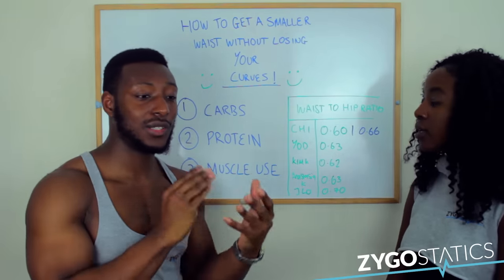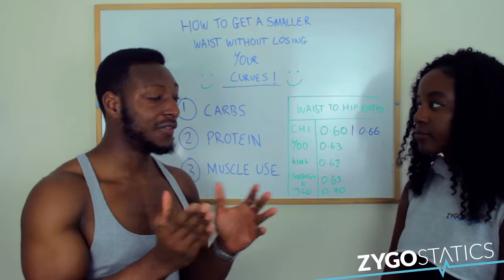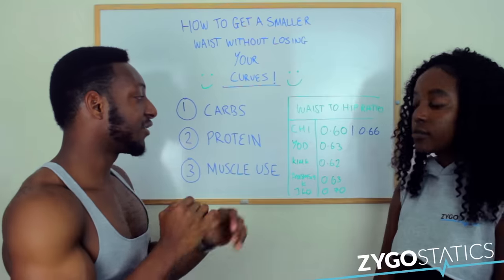But I think what you girls need to look at is bodyweight exercises. That's the way forward. Me and Chi have both never lifted weights in our life, and we're both obviously in good shape and condition. And how accurate is this chart as well?